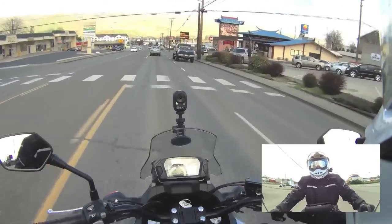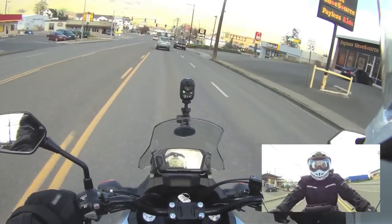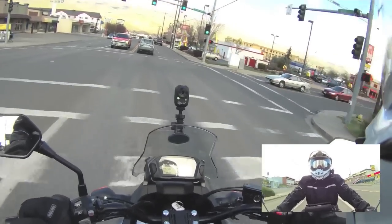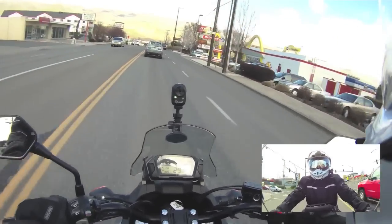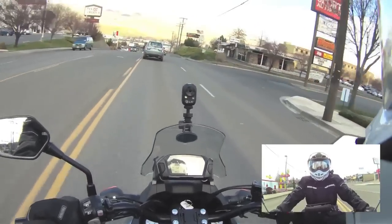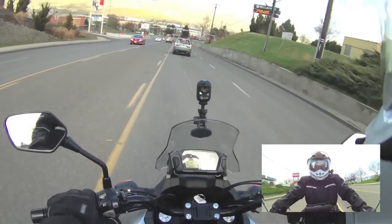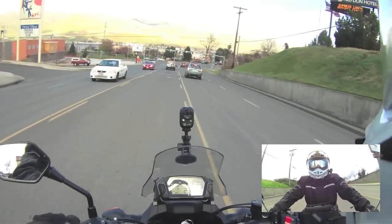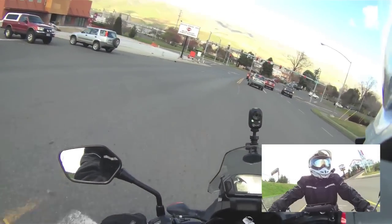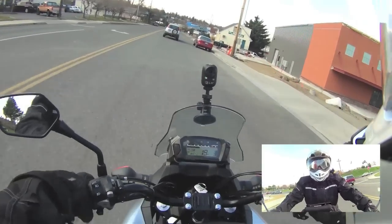But I like this enough. I think I'd be happy with an F800 GS. I'd need the lower seat, for sure. It felt tall to me, but at least the gas tank's under the seat, so it's got a lower center of gravity than the KLR, which is a really tall and top-heavy bike. Who knows? And then you start thinking, well, gosh, those Ninjas sure look fun too, or a Yamaha R6 looks pretty fun.